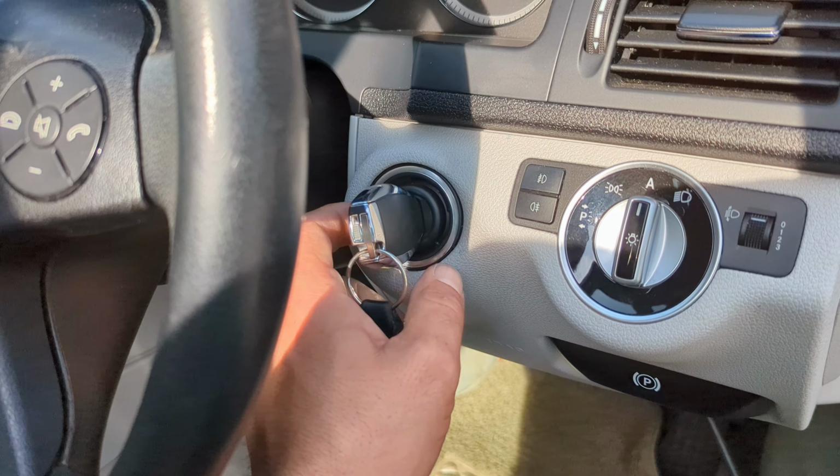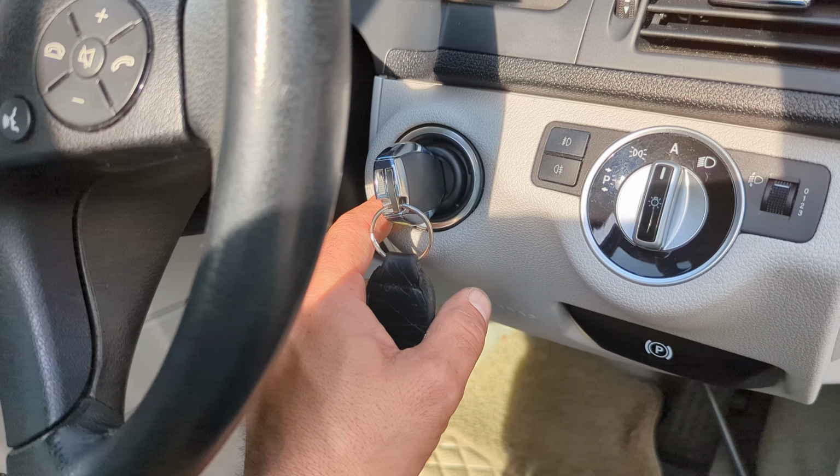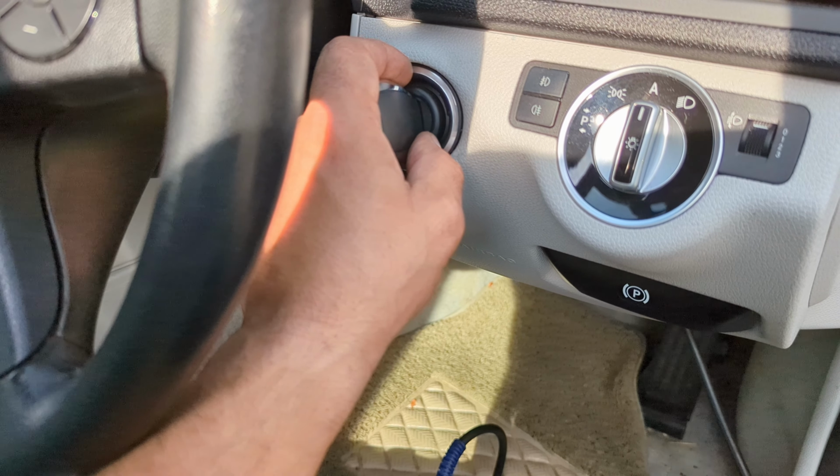So, it was a faulty electronic steering lock. ESL. Ta-da!